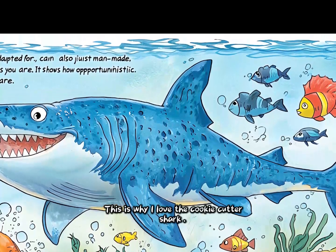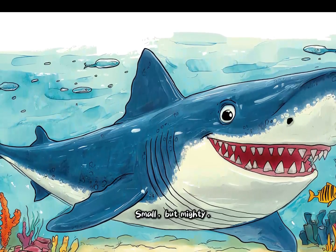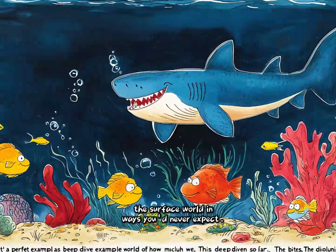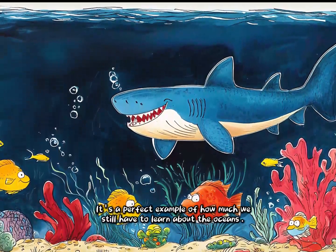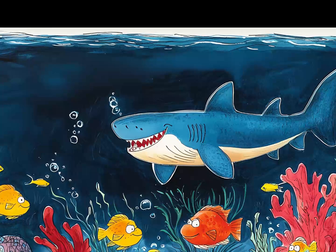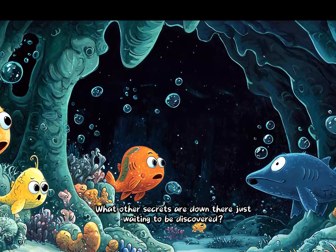This is why I love the cookie cutter shark. You know, it's a shark, but it's so different from what we normally think of. Small, but mighty. Stealthy, but impactful. Living in the depths, but interacting with the surface world in ways you never expect. It's a perfect example of how much we still have to learn about the oceans. This deep dive has been incredible so far. The bites, the bioluminescence, the submarines. The cookie cutter shark is full of surprises. And it makes you wonder, right? What other secrets are down there just waiting to be discovered?